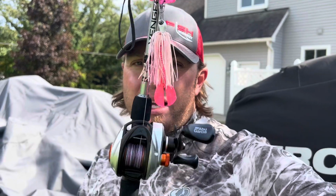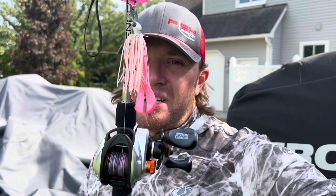But as you saw, man, this Berkeley pink slobber knocker paired with this Rage Menace trailer was absolutely getting it done. I've got this on the 60-pound pink python beyond braid. I've got this on a Vengeance rod, a 7-foot medium heavy, with the new Abu. This is the new Revo Abu reel, 60-pound braid. But let me tell you what we had identified.